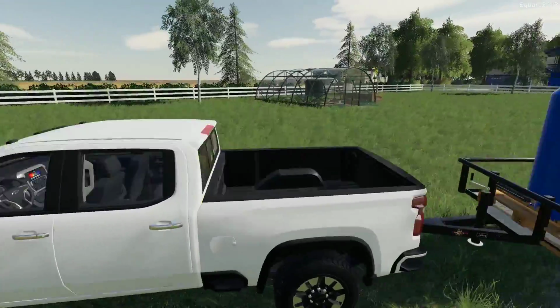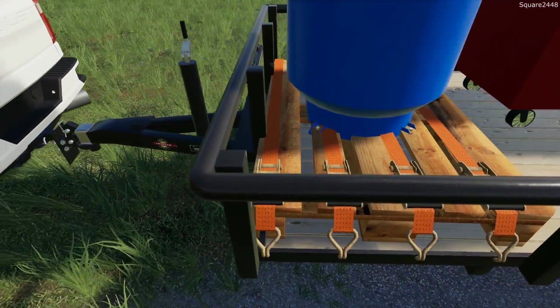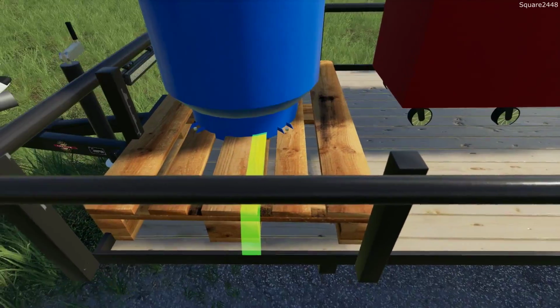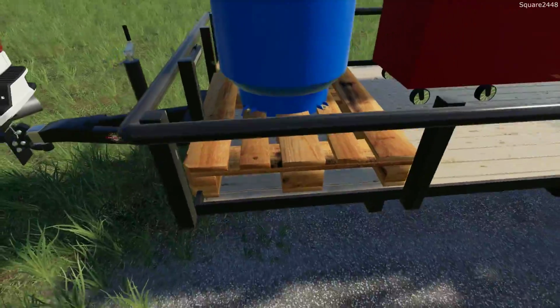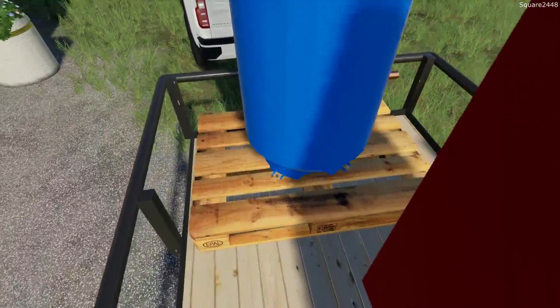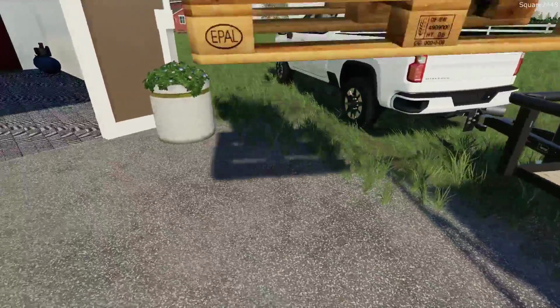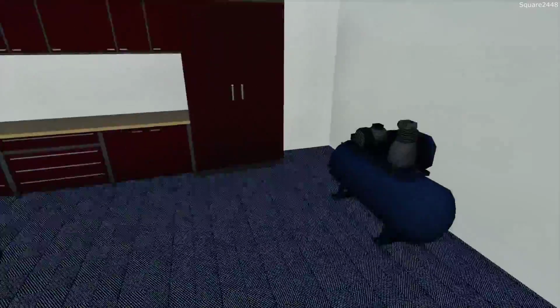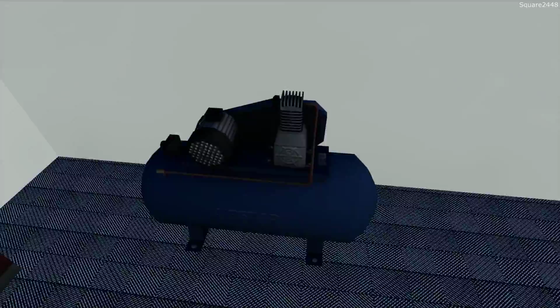Alright, we'll come over here first and we will get the pallet unloaded. Have to take all these off and let's see if we kind of get it picked up. And let's kind of see where we want to put it. I kind of think this corner will be good. I think we'll put it right next to this one.